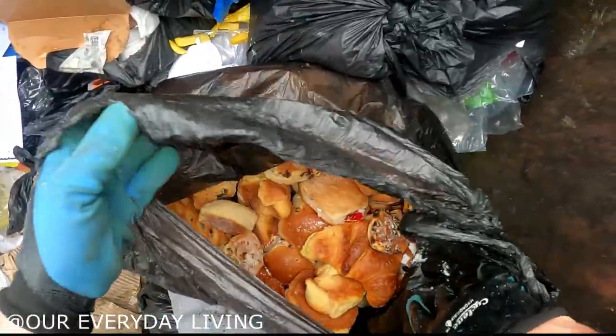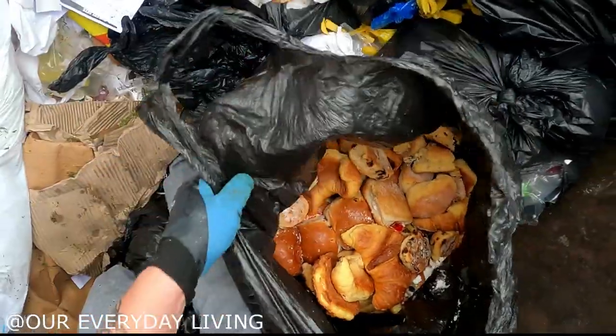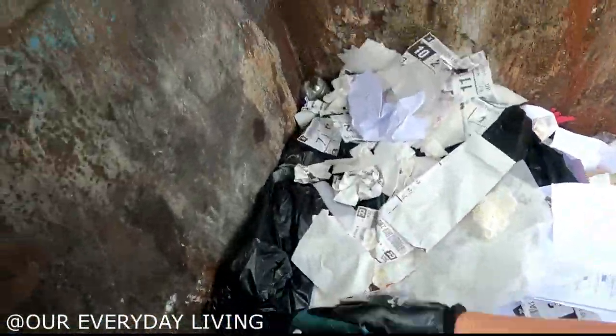Yeah. More savoury stuff. Yeah, it's all mixed up and no bags. No bags. Not much I can do about it. I can't donate it either. Just let you know I cannot donate it.